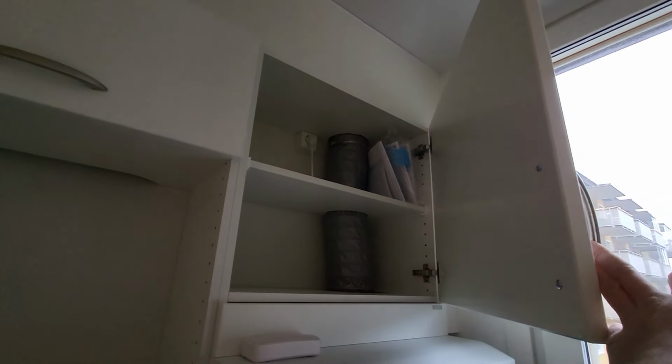Pretty spacious. You have room for a table, and here's your storage. So there's plenty of storage if you don't have much stuff. But I'm not sure how much stuff you have, so you'll have to decide. In this cupboard, you have a little wall plug for your microwave, which you can put in the space underneath here, and more space for storage.